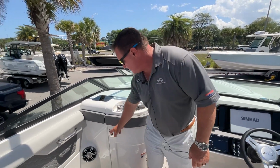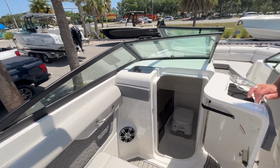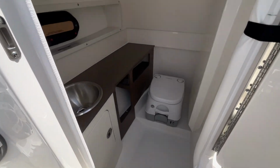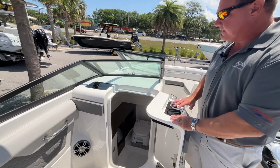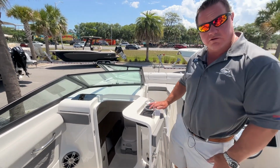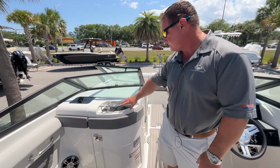Here we have a large head compartment with freshwater sink, plenty of storage. It's nice and lit down there, has a porthole for natural light as well.